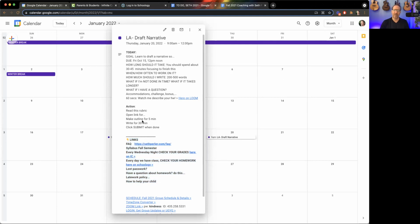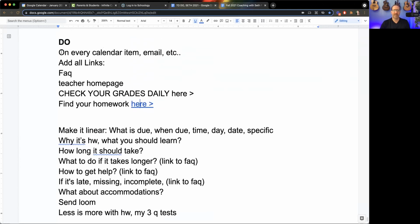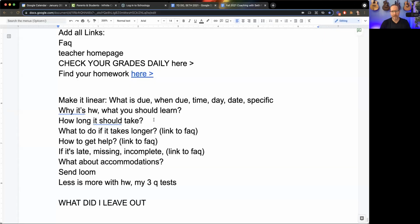Teachers, I'm telling you, this is going to take you a few minutes, but it will save you time, and it will save everybody so much agony and frustration. It will help them so much. So to recap this and put a nice little bow on it, here's the deal. The gist is, on every calendar item, every email, everything, you should have the important links they need. I see so many teachers with things that are unclear to me, and I was a teacher for 12 years and I'm struggling to figure out what the heck you're talking about. Please don't do that. They have multiple classes, multiple teachers. This will make their life easier.